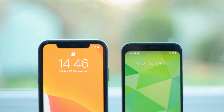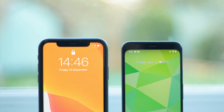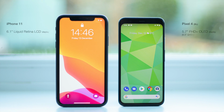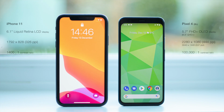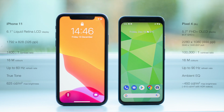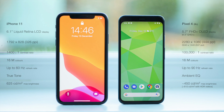So that's the technology compromising these phones' displays, and whether or not you think this is worth sacrificing an all-screen design will be down to your own preference. The displays themselves, though, are different in more ways than just the outside appearance, and here the Pixel is much more technically advanced. It's OLED versus LCD. It has a much higher resolution, especially in the XL model, and also supports a 90Hz refresh rate.